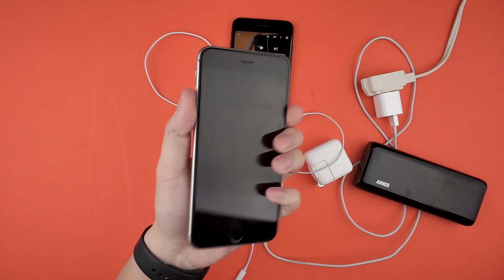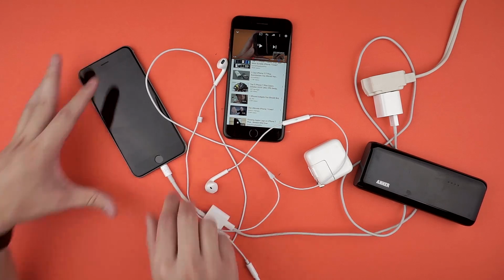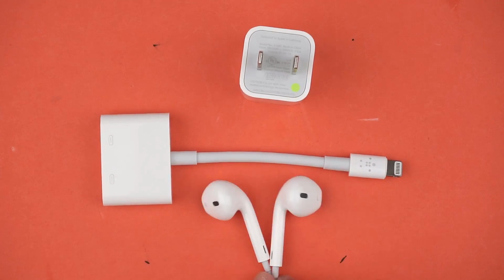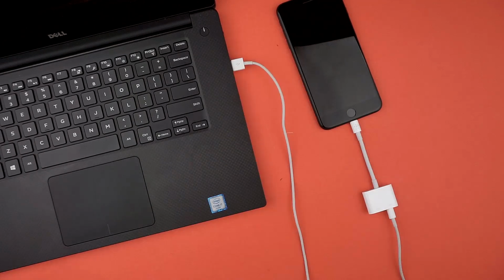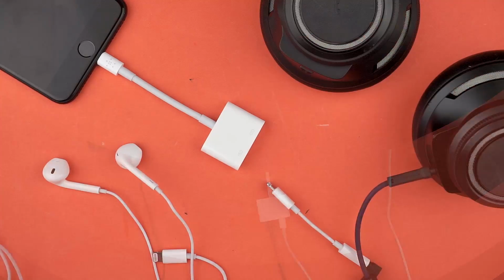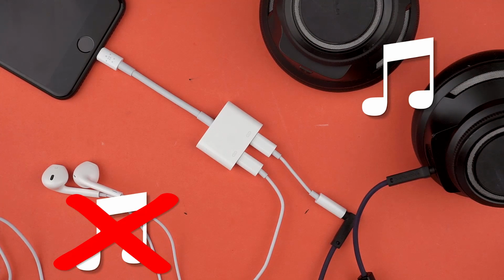And since it is a lightning dongle, it will work with any device newer than the iPhone 5, although I don't see a purpose for that unless maybe your audio jack is wrecked. But overall, that's all it's for, power and audio. It doesn't transfer any data, which means you can plug it into your computer and it'll charge, but it won't connect to iTunes for you. You also can't plug in two power sources and double your charge times. And disappointingly, you can't plug in two headphones and use it as an audio splitter.